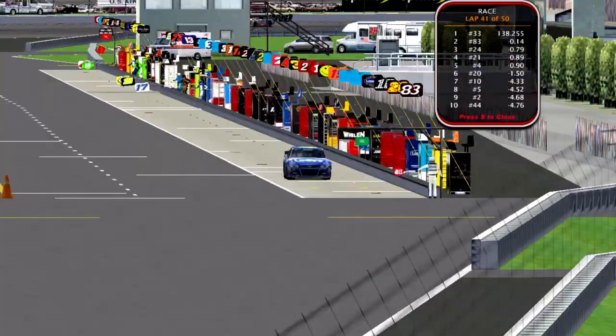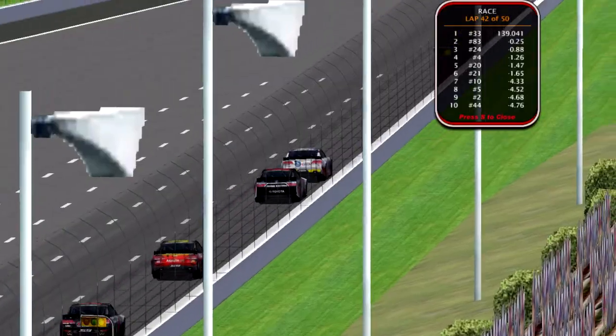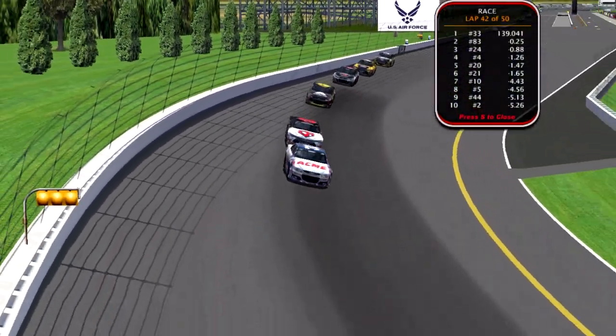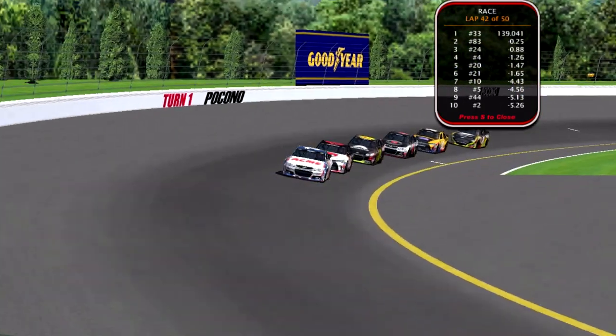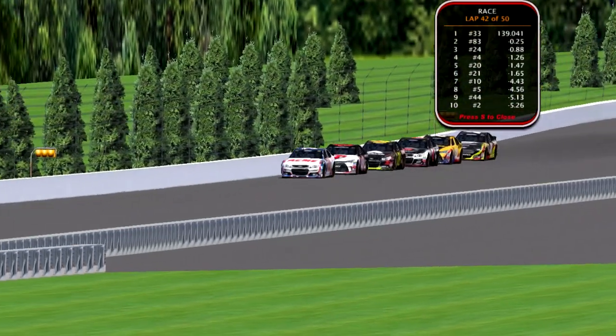And the caution is out on the track. Looks like Cody Lamas had an issue with the motor of his car, and that's going to end what was going to be a solid green flag run to the end. And that's going to spice things up for Luis Hernandez and the rest of the gang here at Pocono. This is going to bunch the field back together.